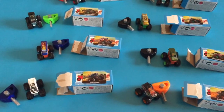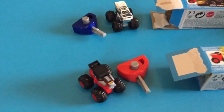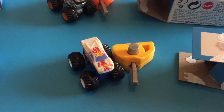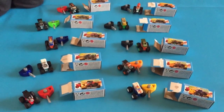My favorite was Hot Wheels Racing number 1. Which was your favorite? My favorite was Bone Shaker. And there's Liam's favorite, Hot Wheels Racing 1. But I would say that each and every one is super cool.